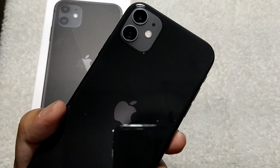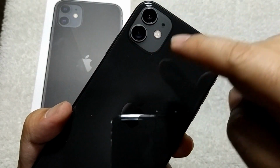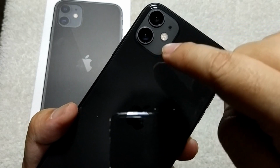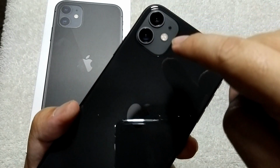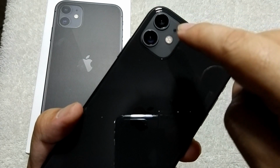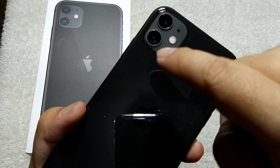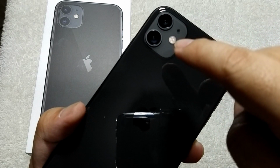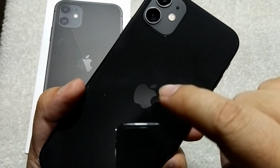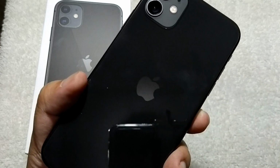So, bali, ito na ulit yung iPhone 11. So, mapapansin nyo, ito na yung new camera design sa likod. So, may camera bump na siya. So, yun siya. So, matte yung mismong texture dun sa mismong camera bump. So, ito yung 12 megapixel main camera. And the other one is the 12 megapixel ultra-wide camera. So, ito yung flash, ito yung microphone, ito yung bagong Apple logo placement. So, nasa gitna na siya.